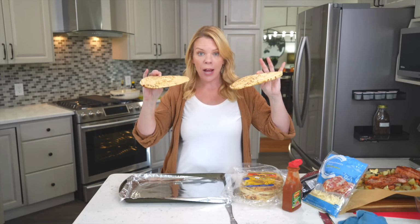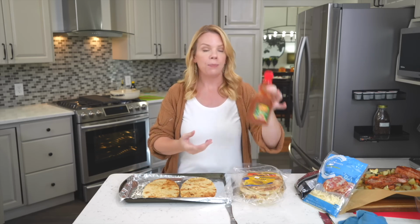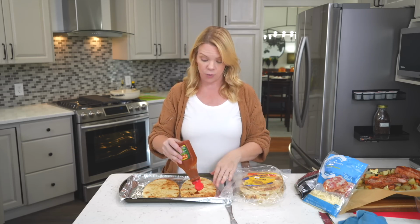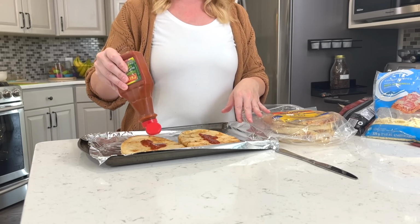And this last one I had to include because we eat this all the time and my kids love it, and it's something you can keep on hand all the time too. So naan bread, you can even get the mini naan breads, which we've used before, and then pizza sauce. Pizza sauce lasts in your fridge for like over a year, friends. So super worthwhile to have.